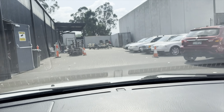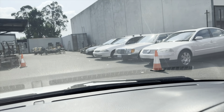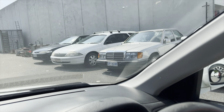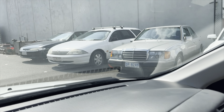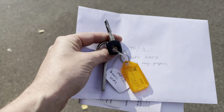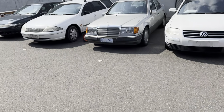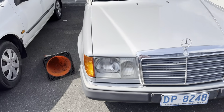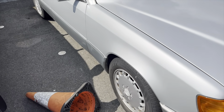There it is, sitting there in the park, ready to be collected. Right, I'll go and sort out the keys and see if it's actually going to run. So I've got the keys and there's the car. It looks in pretty good condition, so so far I'm pretty happy.